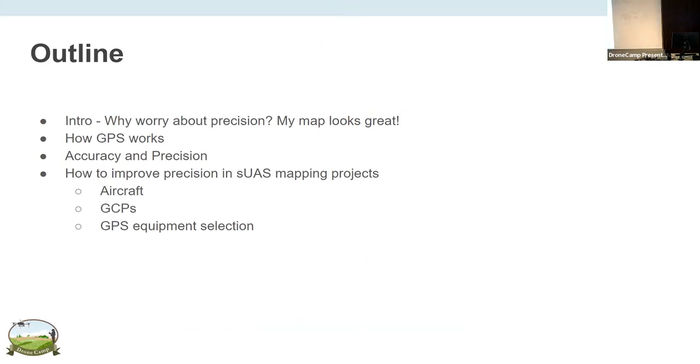As an introduction, we're going to talk about why precision mapping. Why can't we just go out there and fly a drone around and take a bunch of pictures and then have a nice map? My map looks great. Why do I need to worry about this? There was a lot that I cut out of this talk. I will unhide the slides that get shared. So all that stuff that I'm not going to say today about the nuts and bolts of how GPS works, that you probably don't care about anyway, will be available to you. But I'm not going to touch on those topics today as much as I would have.